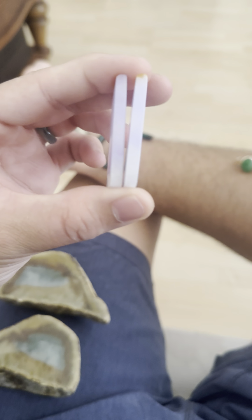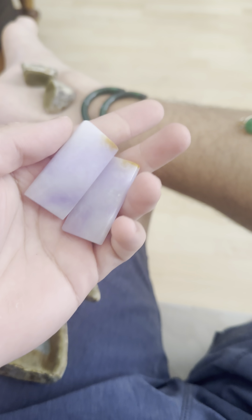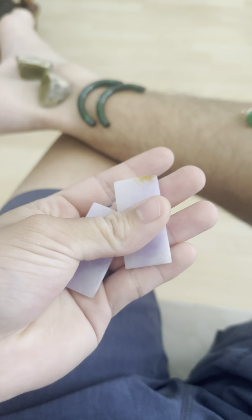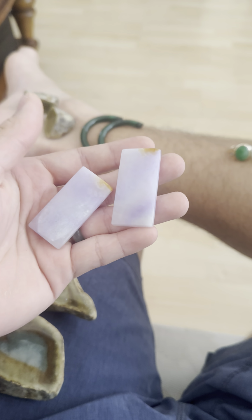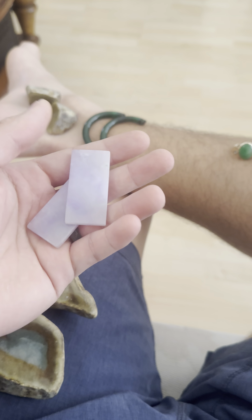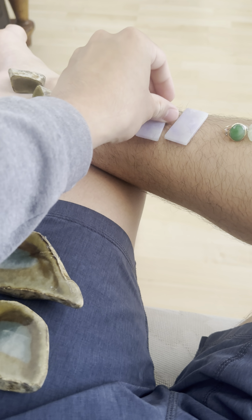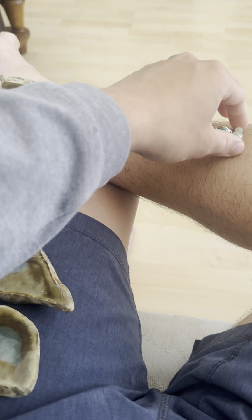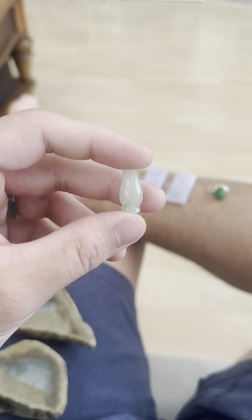Split lavender pieces, not lavender. One's polished, one's not. This obviously has a couple cracks in it. Well, not cracks, but fissures. Incredibly nice color. It's a word in Chinese. I could ask some of my Chinese friends. Well, they don't know jade, but cloudy skies, something like that.